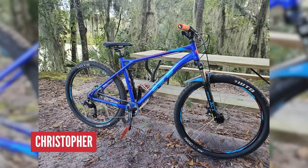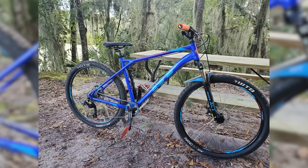Rolling on to the GT Aggressor Pro. Now I'm not going to knock it. I started on a bike that was nowhere near as good as this. That is your first bike: getting into mountain biking, loving it, gonna buy a cool bike, gonna ride it to death. Then you save up your pennies and buy something a little bit better, or you upgrade it. Christopher says, I've been riding for 6 months, not very good yet, still fat and slow, lol. That's the bike you need.